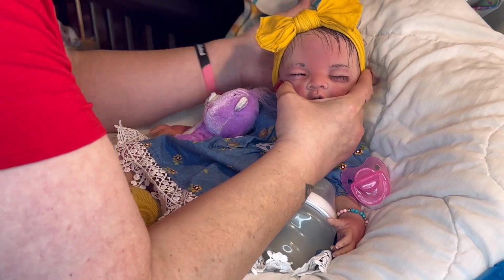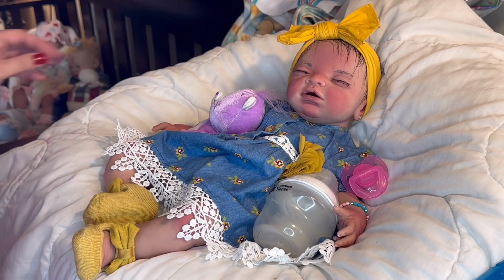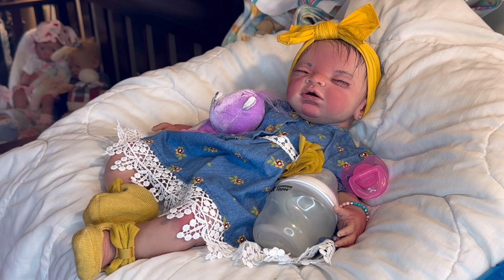Oh my gosh, her hair. Really cute pulling it forward like that. I love it. Oh, she is just adorable. I'm so happy I chose that outfit for her for the last summer look. I think it's so pretty.